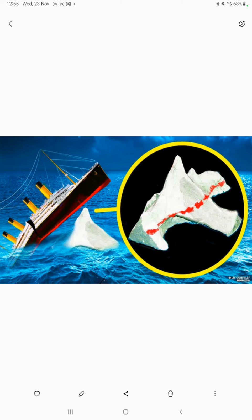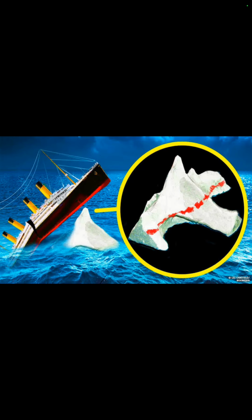At 11:40 p.m. ship time on 14th April, lookout Frederick Fleet spotted an iceberg immediately ahead of Titanic and alerted the bridge. First Officer William Murdoch ordered the ship to be steered around the obstacle and the engines to be reversed. But it was too late. The starboard side of Titanic struck the iceberg, creating a series of holes below the waterline.